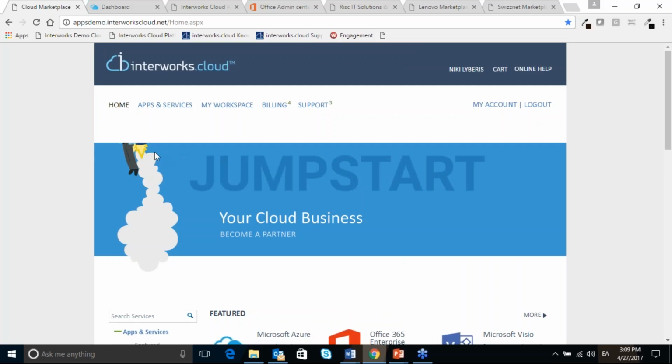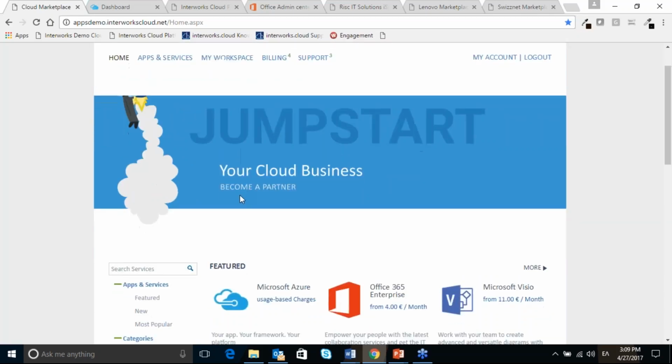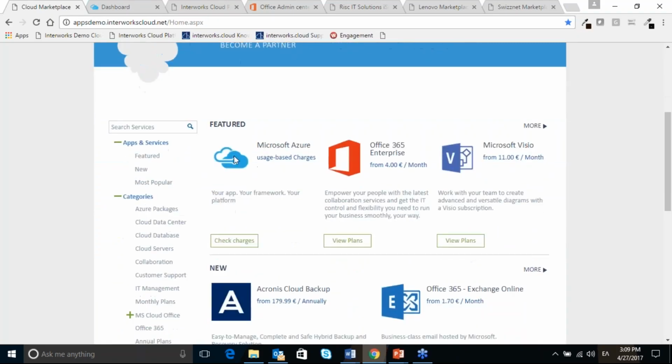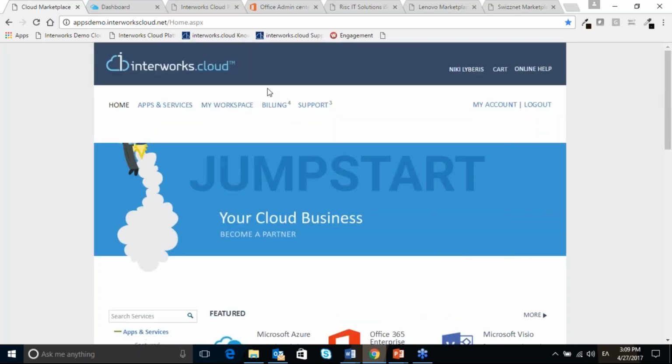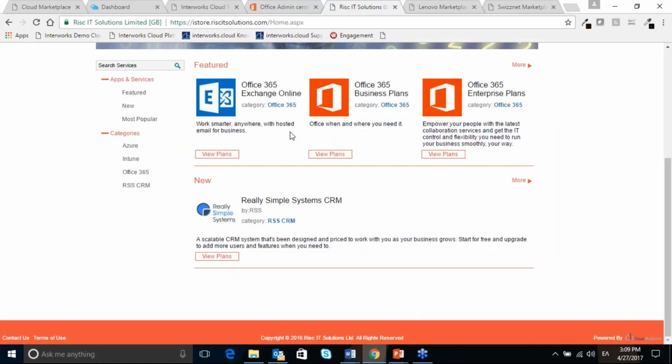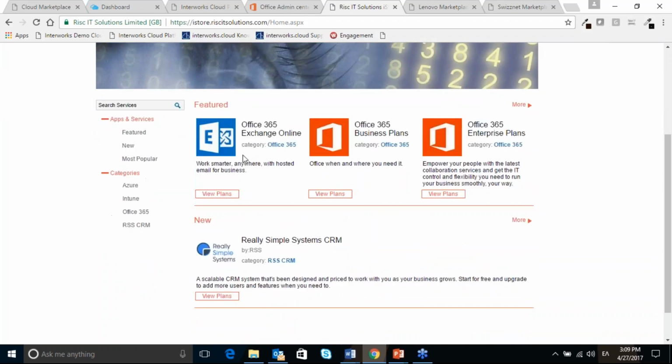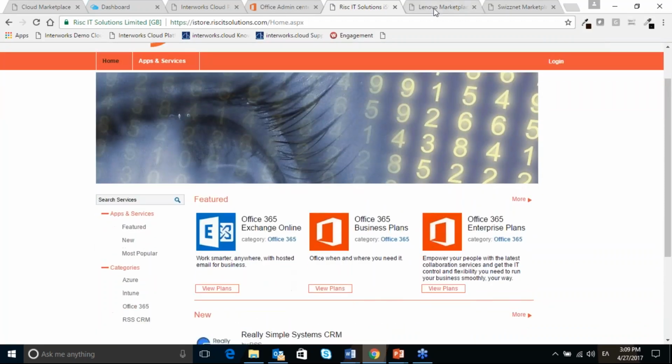As we said, with Interworks Cloud, you can power your own branded marketplace. It will be your marketplace where your customers will log in and buy and pay and manage services. It will be branded with your company colors, your marketing material, your logo, your products of choice in your homepage. An example of branded marketplaces, this is Risk IT. Risk IT is a direct CSP in the UK, and this is their marketplace. They use Interworks Cloud Platform to offer both Microsoft Cloud services as well as their own services to their customers.